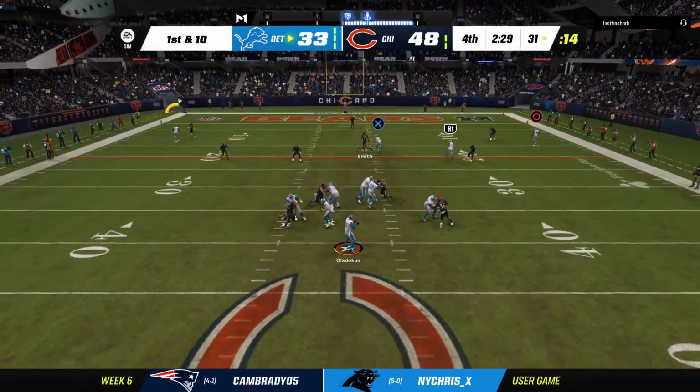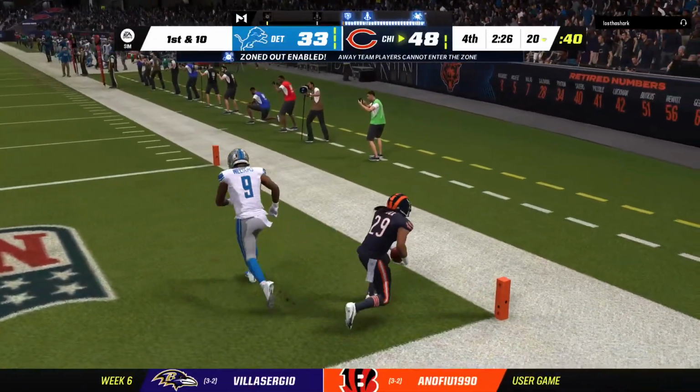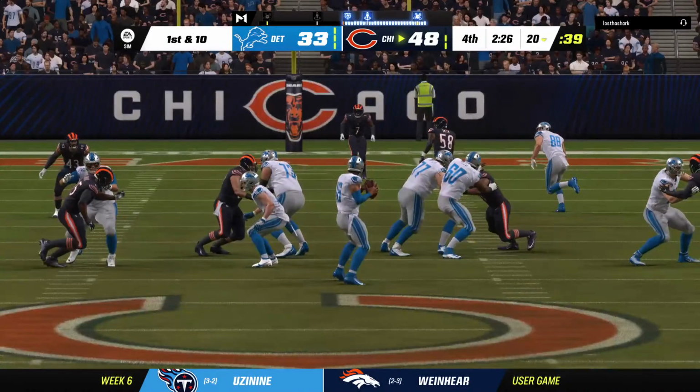Oladokun into the air on 1st down. He's going to let this go. Back of the end zone. And this is intercepted. And that should do it. Picked up by Avonte Maddox. And the Bears are going to get the football here as the ball will come out to the 20.